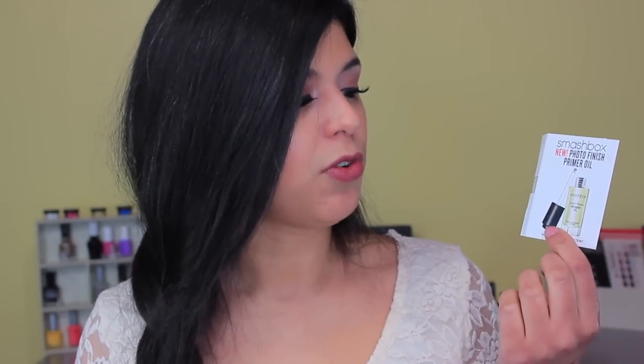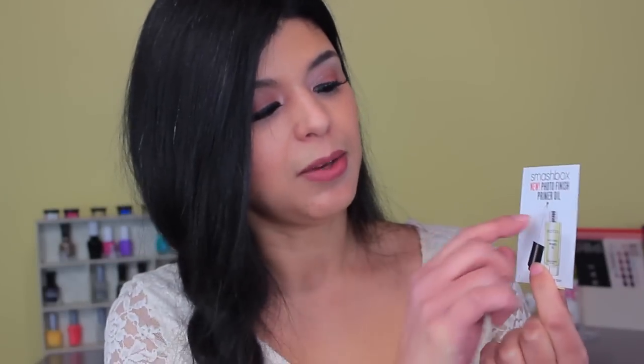The next product is something that I also have a video on, so if you want to check it out, it will be linked up here as well. This is the Smashbox New Photo Finish Primer Oil. This is an oil and this is skincare. I think the primer thing is kind of an extra here, unless they would have put something for normal to dry skin. So if you are oily skin and you're still curious, you can purchase it and try it.